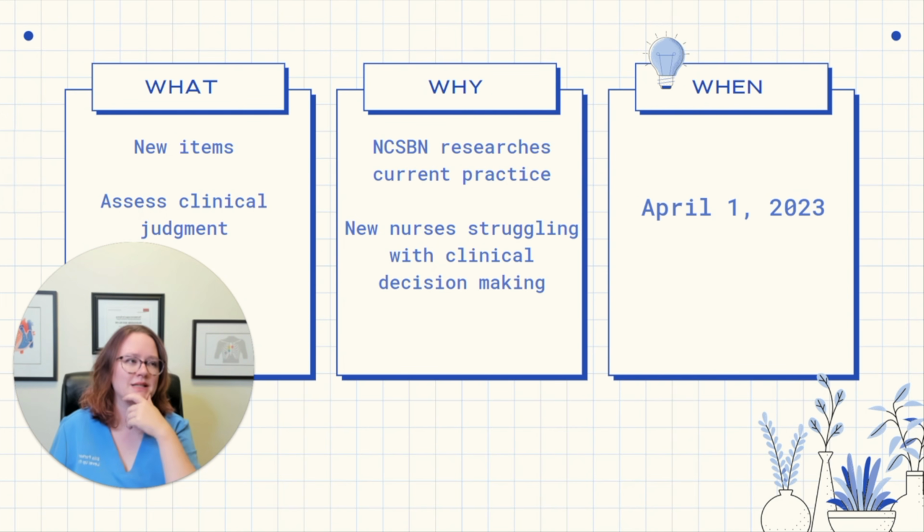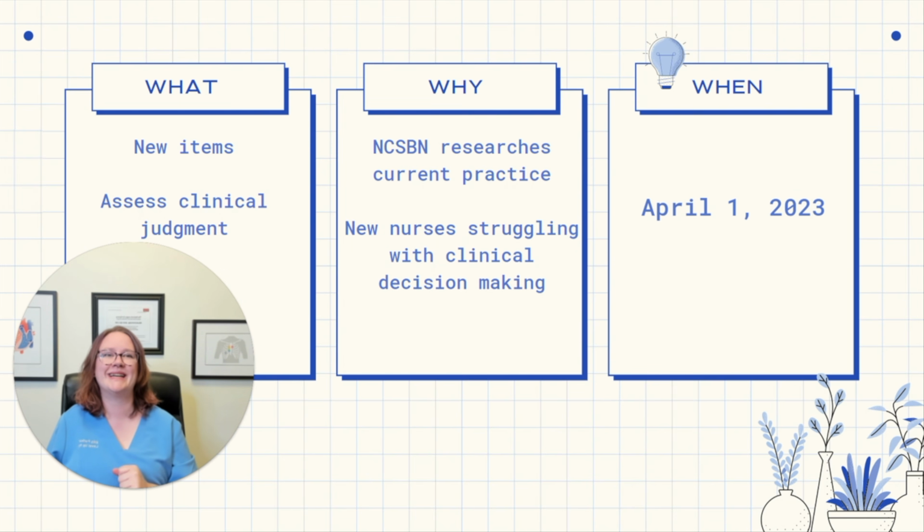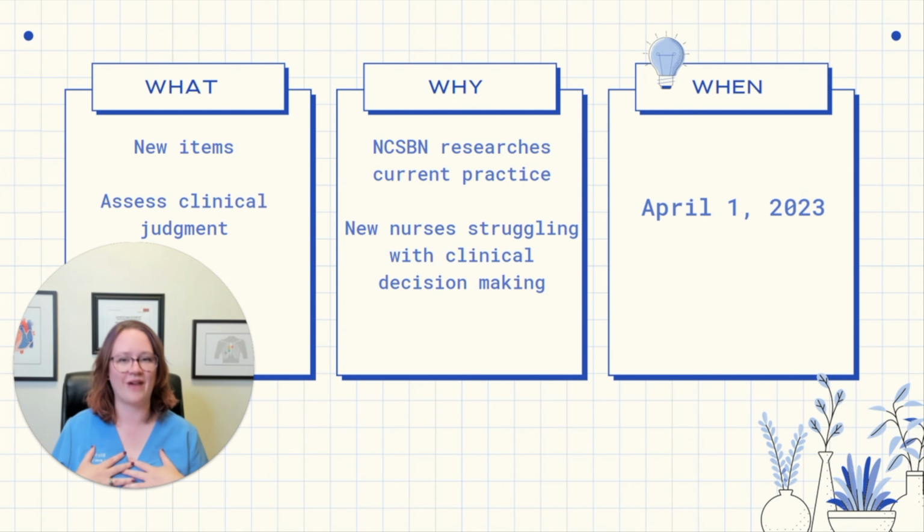Now, clinical judgment is a very ambiguous word. It's a very hard to define term, because sometimes nursing is hard to define since it envelops all these different pieces and feels intangible. But what it boils down to is the ability to gather data, know what data to assess and gather, organize and analyze that data, act on that, implement things, provide interventions, and evaluate those interventions. All of that is clinical judgment.